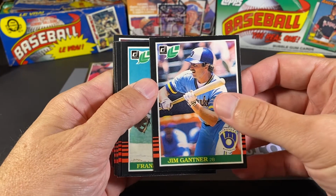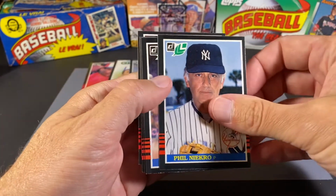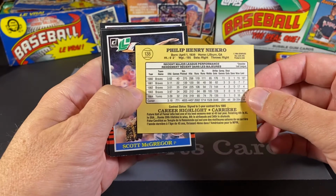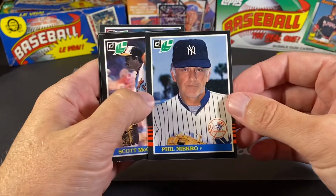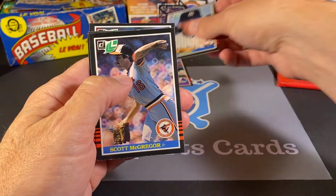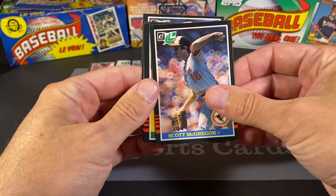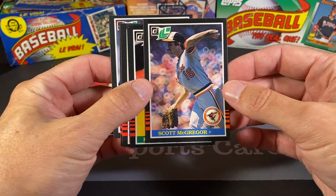And we have Jim Gantner, Frank White, Phil Niekro. This might have been one of his last cards. If it's actually not. I think 85 was the last season he pitched, so he may have an 86 card. I'm not totally certain about that. Scott McGregor, he was a solid pitcher for a number of years for the Orioles.